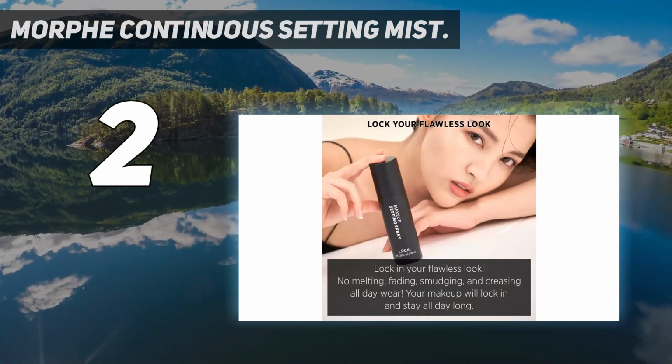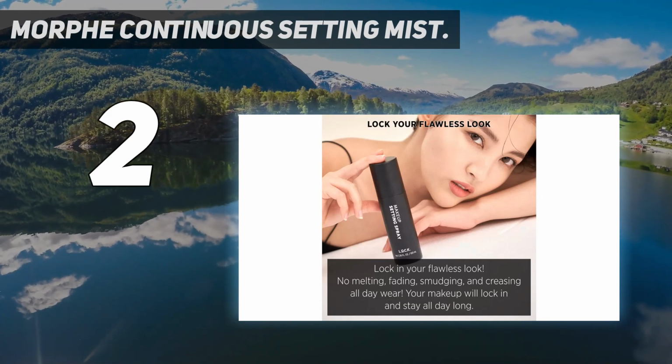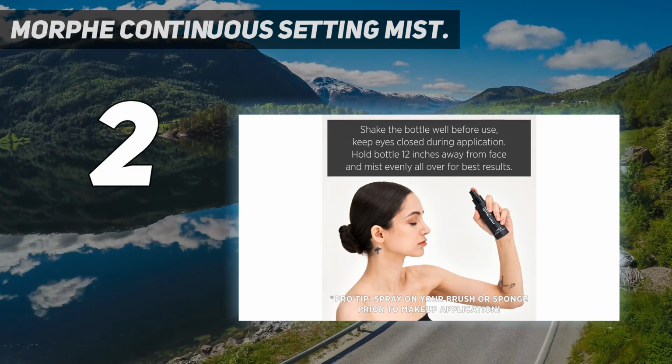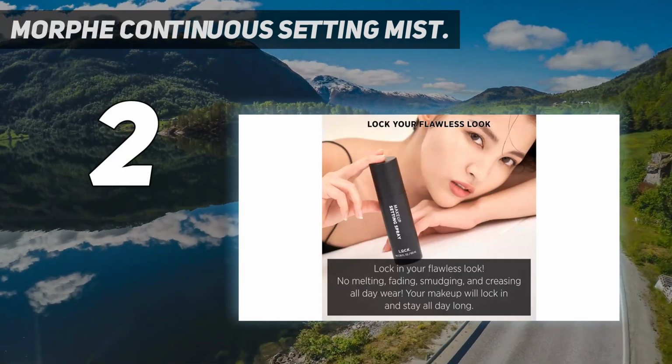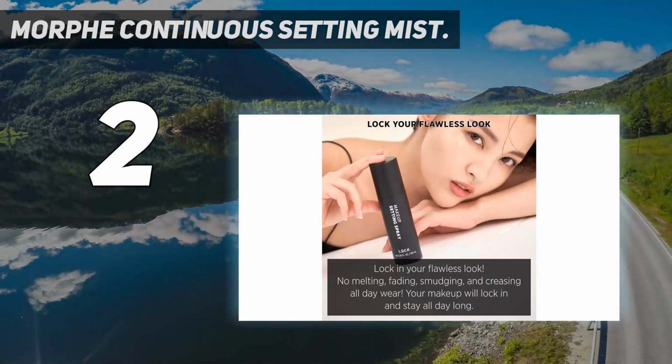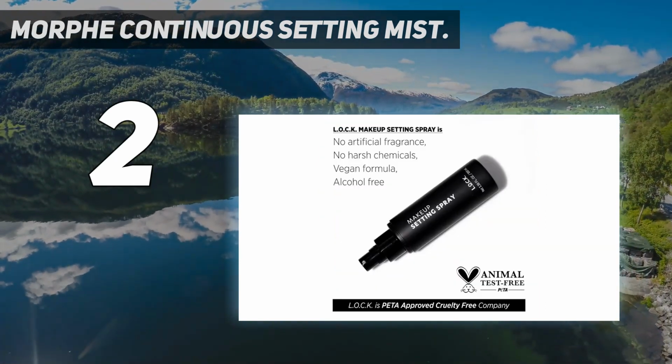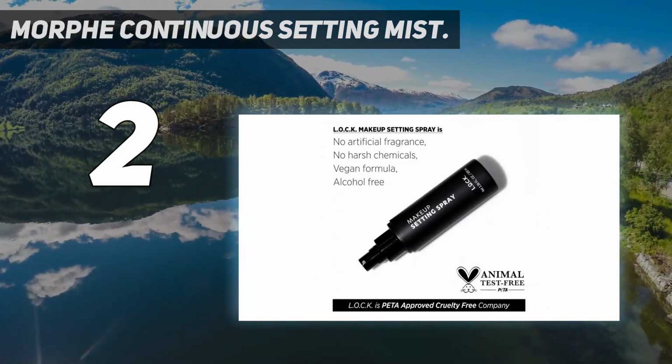And if that's you, don't worry. There are several other featured winners that I fully stand behind because they won't clog pores or potentially cause pimples. That being said, the Morphe Continuous Setting Mist is a solid, price-conscious pick that keeps my skin oil-free and helps my makeup last until I remove it.